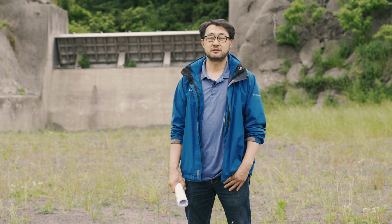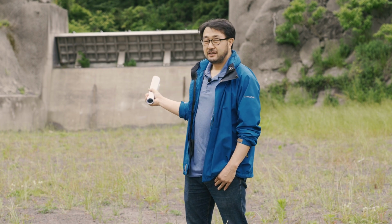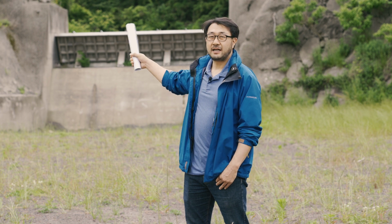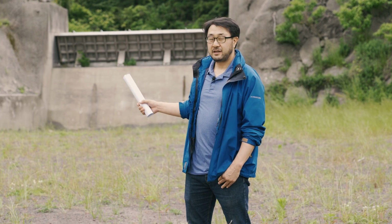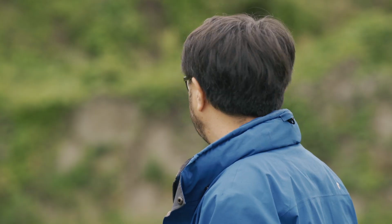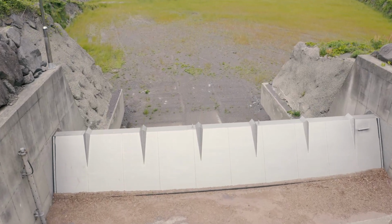I came down to the bottom of the reservoir. Behind me, you can see the gate, which divides the Hancheon stream and the reservoir. After heavy rain, when there is running water through the Hancheon stream, they open the gate and the water flows into this reservoir.